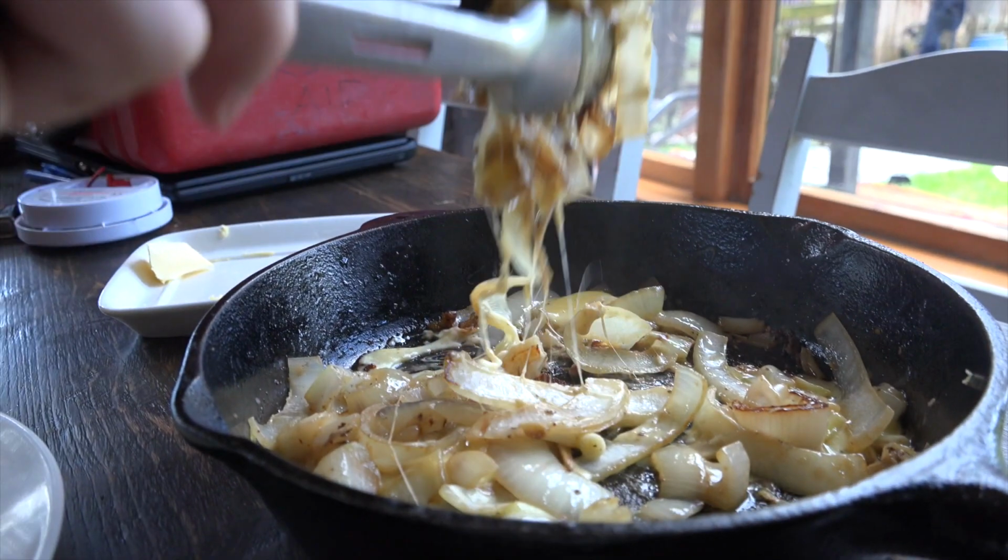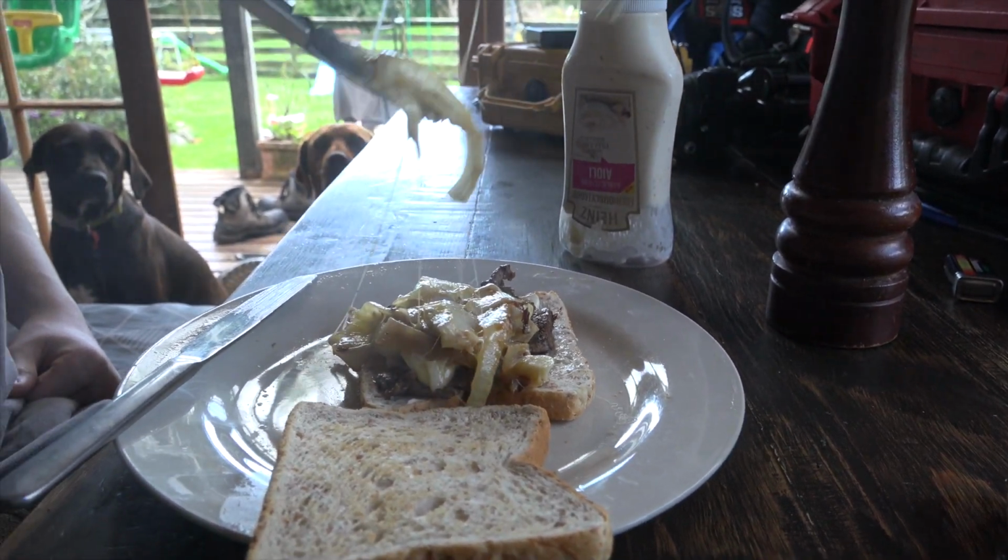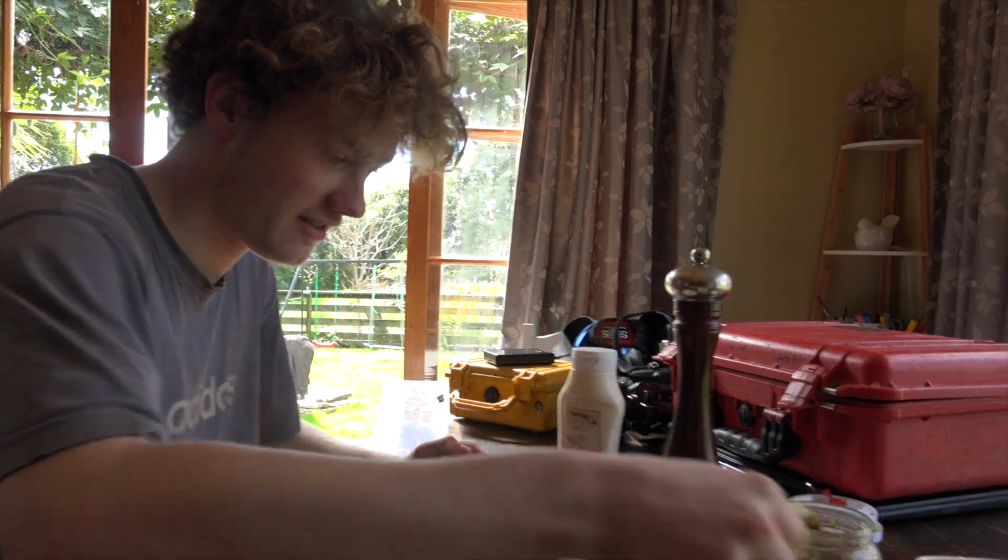It's the mean feed. What you do for a mean hamburger, now what do you call it, meat sandwich, steak sandwich, is you melt the cheese in the onions. Check this out. Yeah, look at that. Triple decker.